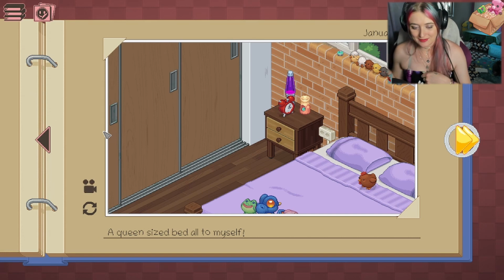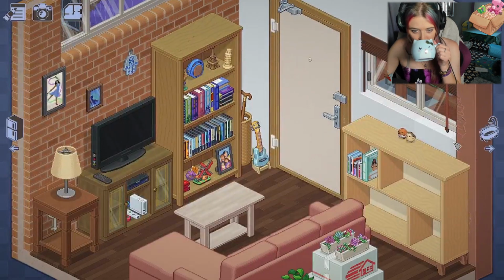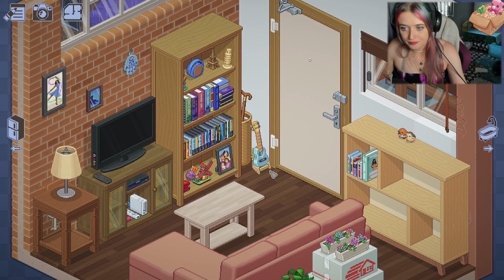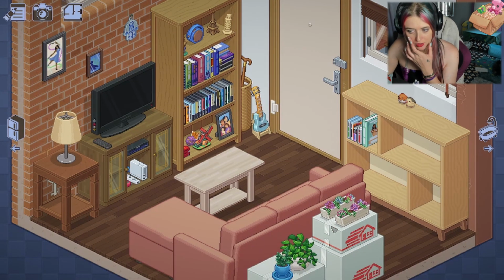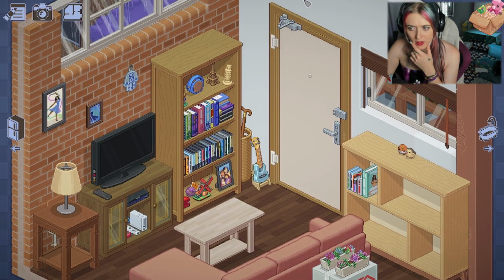Let's hop on in. A queen size bed all to myself. Let's see what the future holds. Ooh, another 2 years. This is our apartment though, because this is where I hung everything.